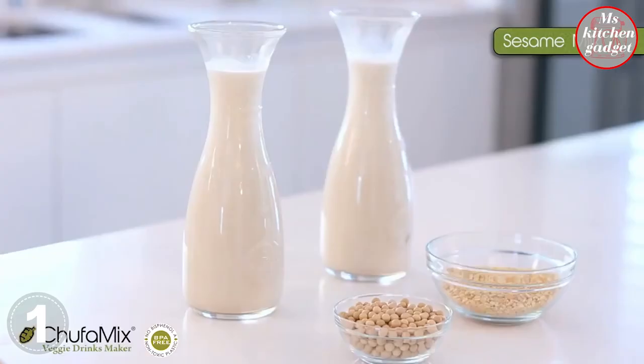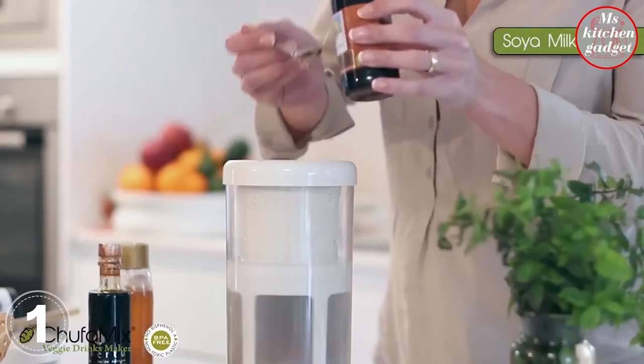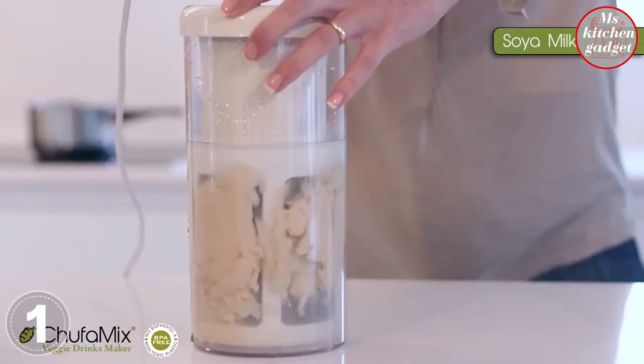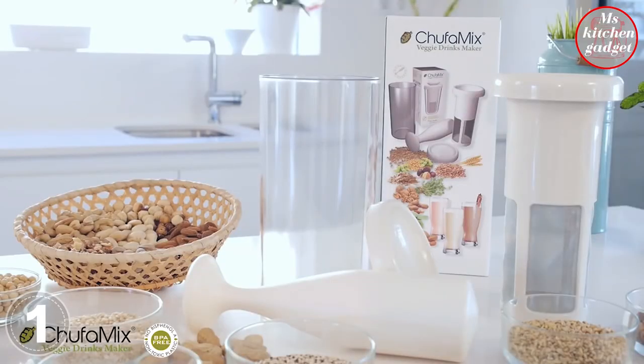And now, freshly squeezed soya milk. 1 liter of water, 80 grams of pre-cooked soya beans, sweetener, orange peel, and vanilla or cocoa. Blend for 1 minute. Mortar, and here we have our soya milk with all its isoflavones and essential amino acids. Chufamix Veggie Drinks Maker, the first nut, cereal and seed blender.